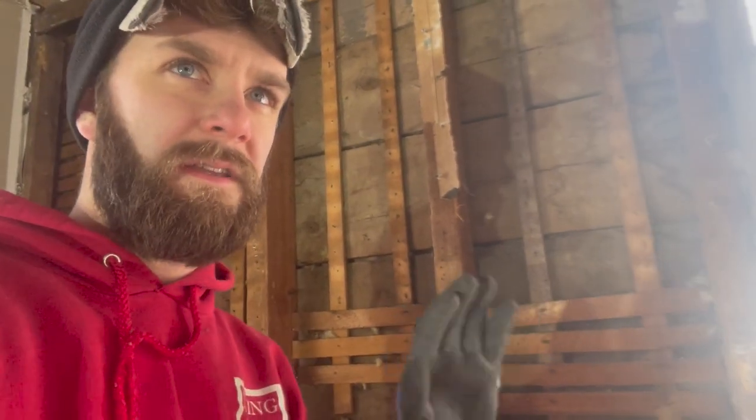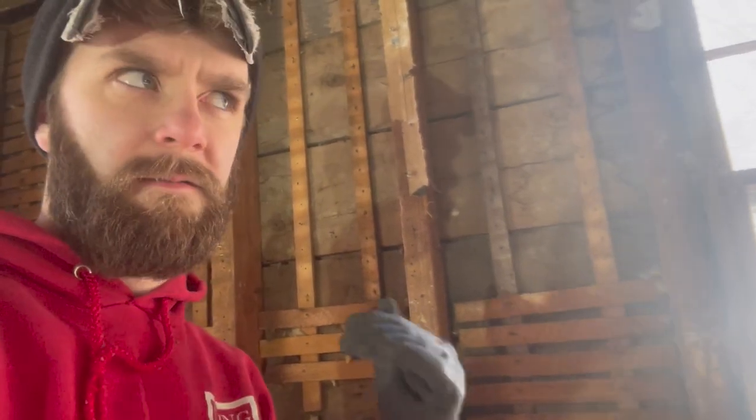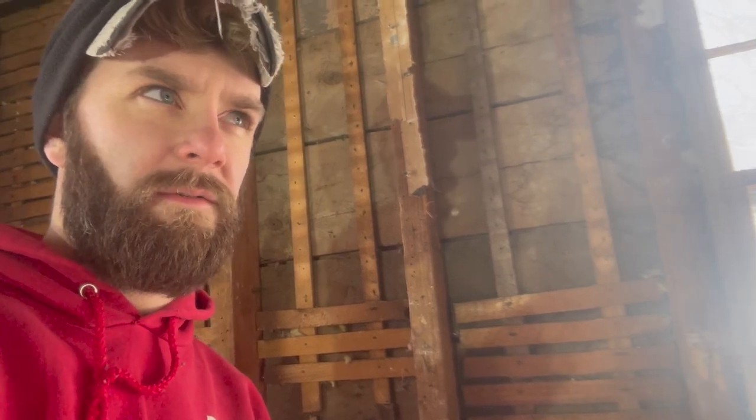Although, I'll say this, there were a bunch of them upstairs, just the same as this, but there was never any insulation installed upstairs. I don't think ever. So why would they be there if nobody was putting insulation in anyway?